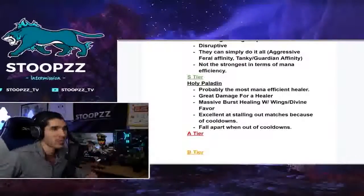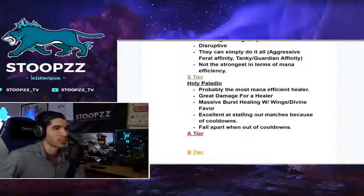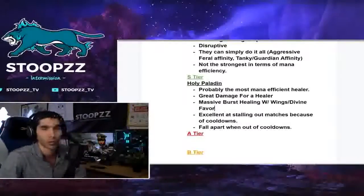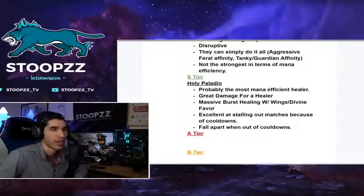Hopping into the S tier, any healer that I name within the S tier is interchangeable, so don't take offense or take it too seriously if I pick the Holy Paladin over a specific healer within this tier. But Holy Paladin has to be one of the strongest healers in 8.15 because of their mana efficiency. Number one, they are most likely the most mana efficient healer right now in the meta.